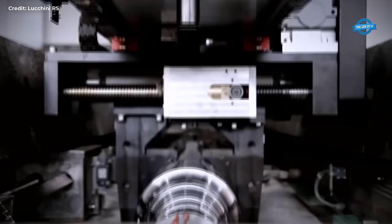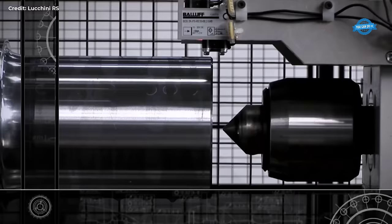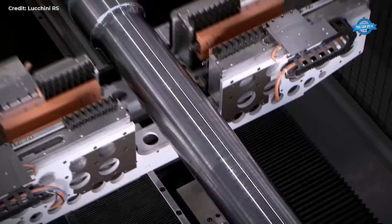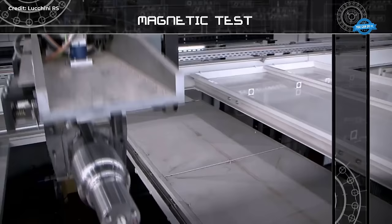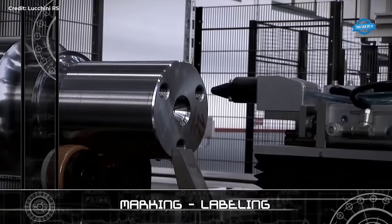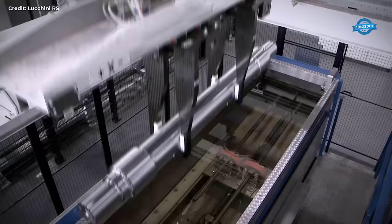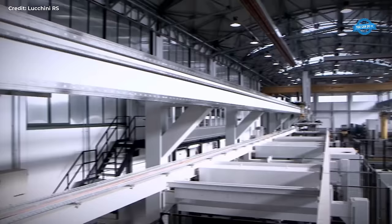To remove any residual coolant, cutting oils, and debris that may have accumulated on the surface of the axle during machining, it is cleaned. A dimensional check is performed to ensure that the material meets the specified dimensional tolerance. A magnetic test is performed to ensure that there are no surface or internal defects. An ultrasonic test is performed to detect any internal defects that may not be visible to the naked eye.